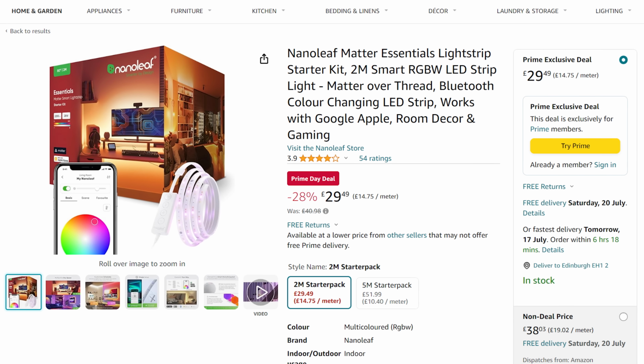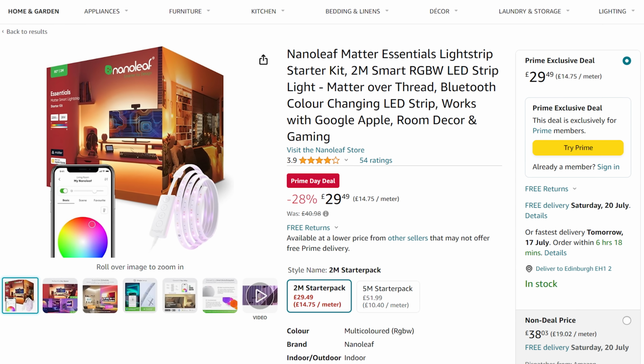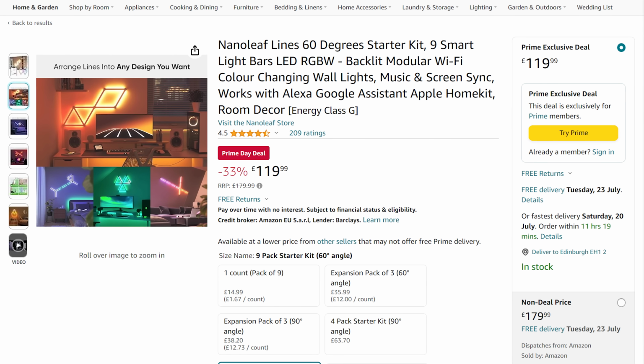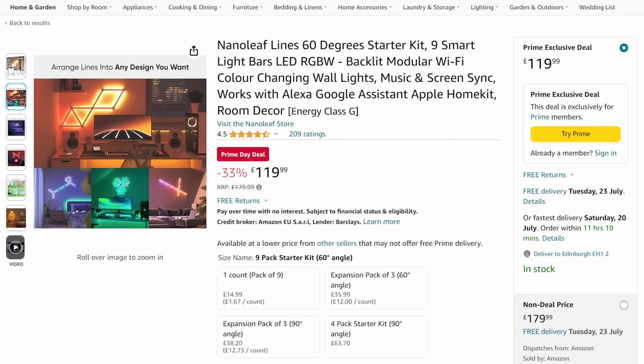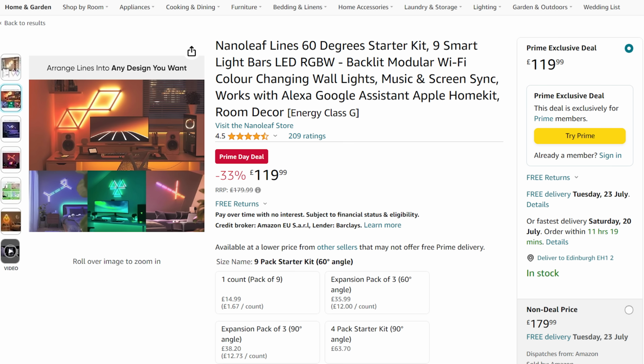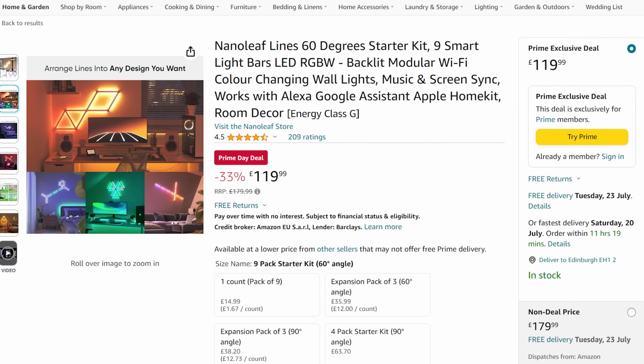Speaking of Nanoleaf, there is a 2-meter RGBW LED strip which uses Matter, same as one that I reviewed a while back, on sale for £29. And they have their Lines 60 Degrees starter kit, which has 9 RGBW smart light bars, and they kind of let you make your own shapes for £120.